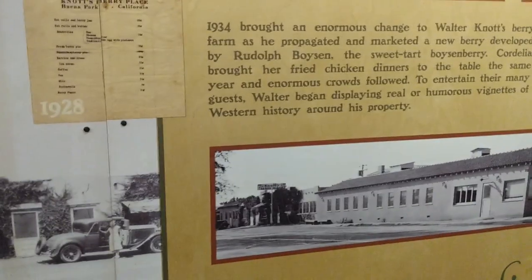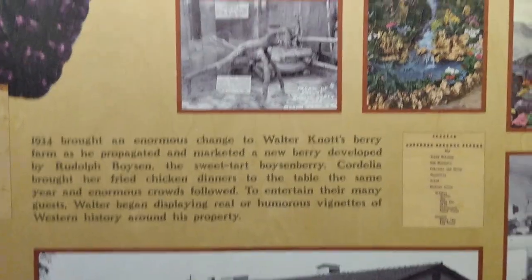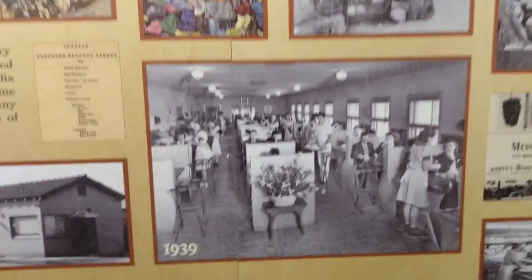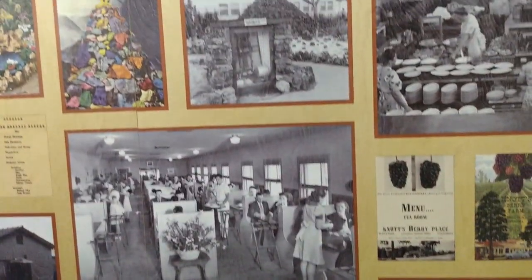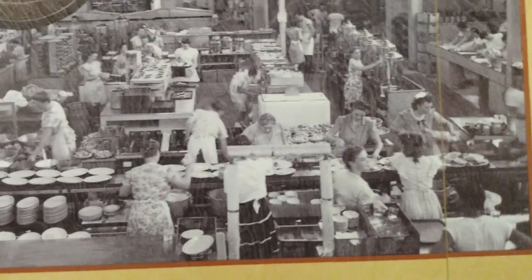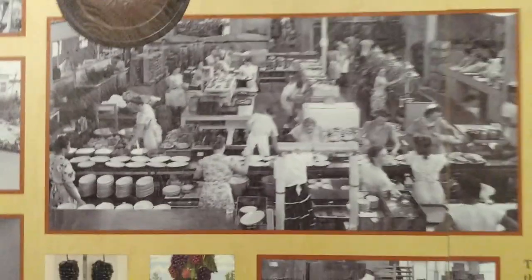That's a boysenberry. Full disclosure, I'm not the biggest fan of the boysenberry, but it's not bad. And so this place got really popular. And so Mrs. Knott's started frying chicken to give the people that were waiting for their berries and stuff something to eat. And the chicken became very popular. Oh, look at that. Look how huge that is. Man, they're frying up chicken. Wow. But once the chicken became very popular, they decided to put the ghost town behind the restaurant. And that's this section.